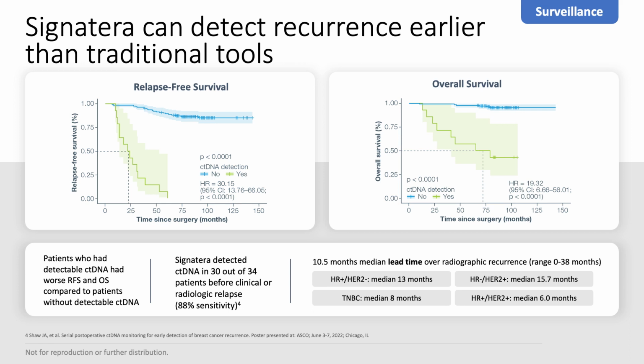So again, ctDNA, worse recurrence-free and overall survival. It was detected in 30 out of 34 patients, so an 88% sensitivity. And importantly, 10.5 months lead time over radiographic recurrence, and it went as far as 38 months. So there were some patients that over 3 years prior to clinical recurrence were having ctDNA positivity.